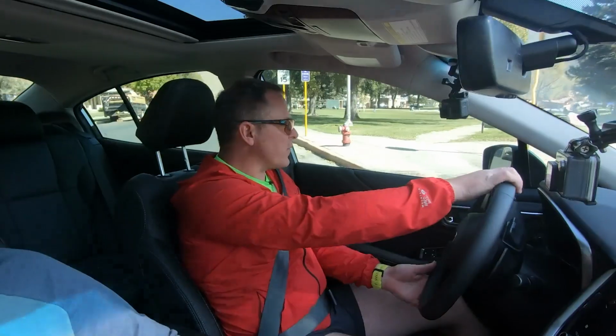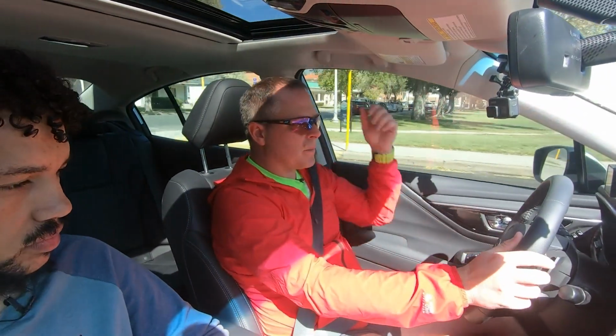Okay, great. Well, I love this car. I don't think I'm ready to trade in my Outback, but I can think of several people I know who will be all about this sedan experience.